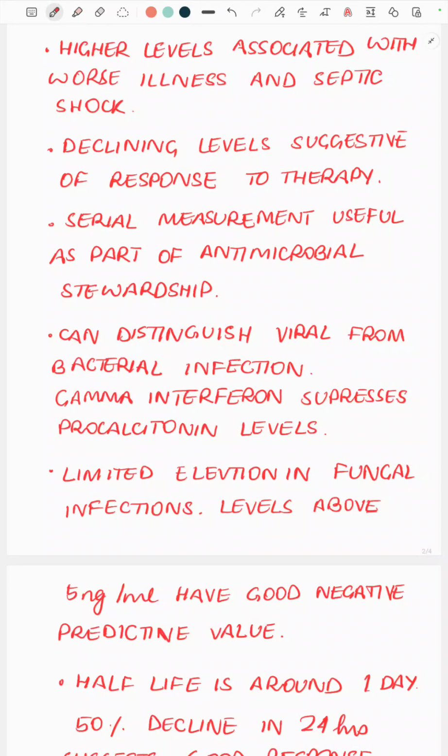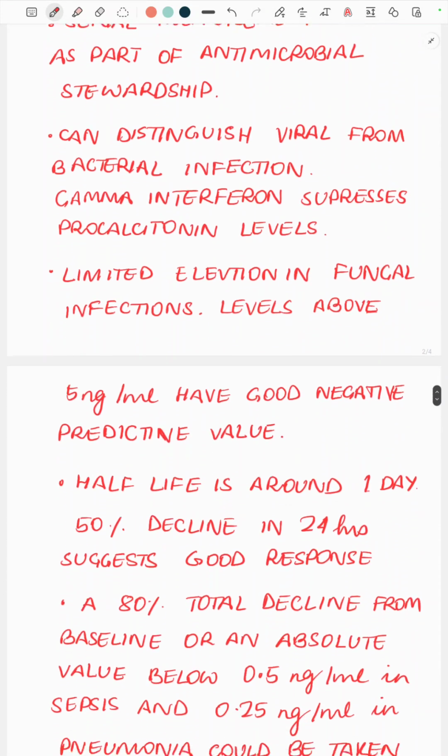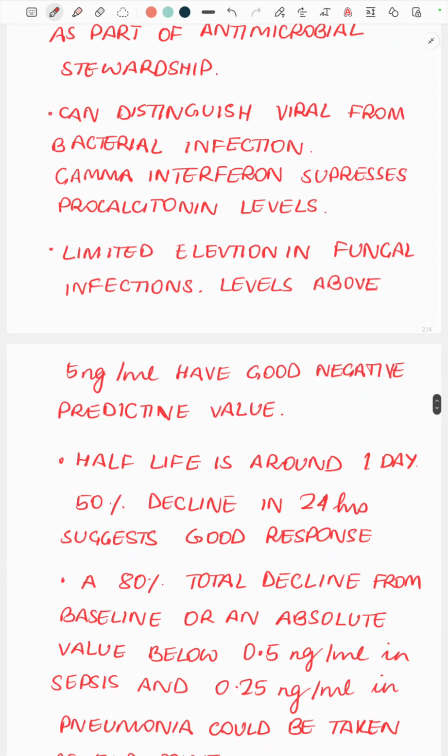It can distinguish viral from bacterial infection, and interestingly, gamma interferon, which is released in viral infection, actually suppresses procalcitonin levels, so there is no appreciable rise of procalcitonin in the presence of viral infections. There is some amount of elevation of procalcitonin in fungal infections, but it is very limited. So levels above 5 milligrams per ml have a good positive predictive value. Once the levels exceed this, you're almost sure that there is a bacterial infection which is the cause for the elevation in procalcitonin.